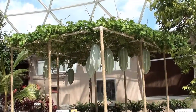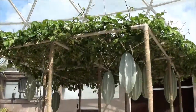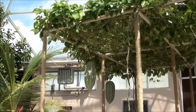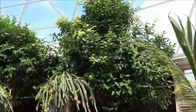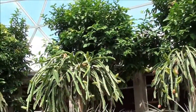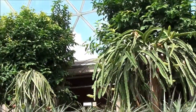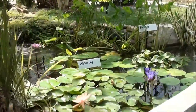Others, like the jackfruit, fluted pumpkins, and dragon fruit growing here, represent the vast number of lesser-known tropical plants. As we learn more about these crops, we discover that many are rich in vitamins and minerals, while others are well adapted to growing in less than ideal conditions. For instance, the fluted pumpkin thrives in the poorest soil conditions of Africa.